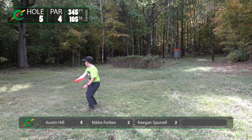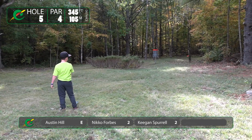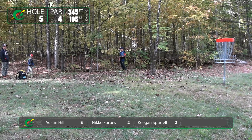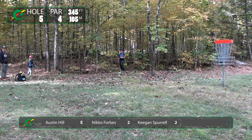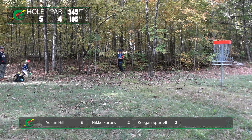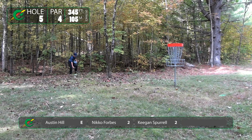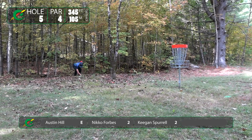And Keegan has to clean up here. He's struggled a little bit on this hole, but it looks like he'll be throwing for par. You're a little further off than I thought. Good try. Slightly long and right. We'll see if Austin can clean up this birdie.